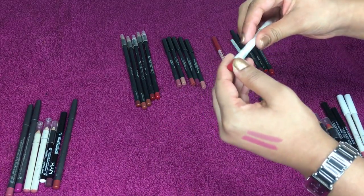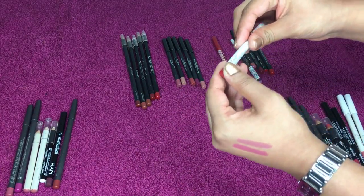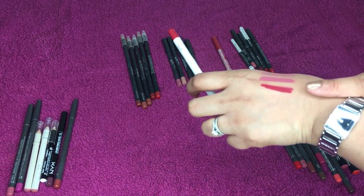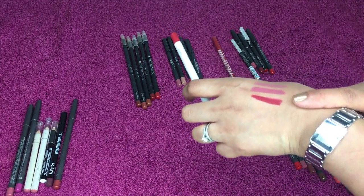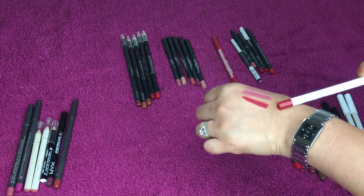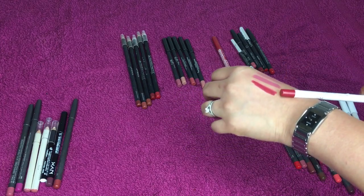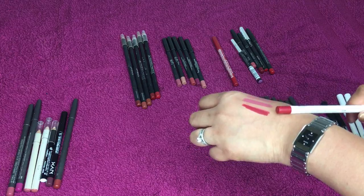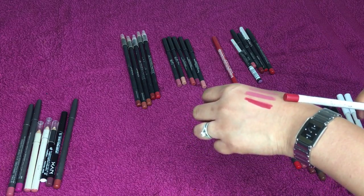And then this one is called Lion King, which is a really nice deep red color. The actual liquid lipstick of Lion King actually looks a bit more pinky to me, just has a slight tinge of more pink, whereas the actual lip pencil is a bit more red, which actually I don't mind because I do really like this color. It works really nicely on a lot of my brides, so definitely keeping this one.